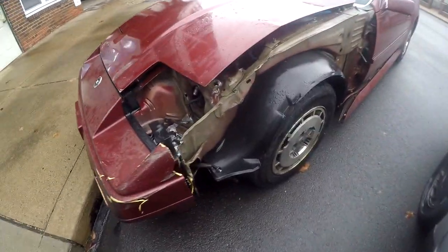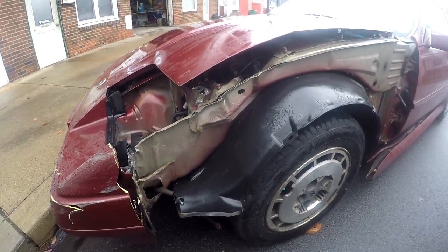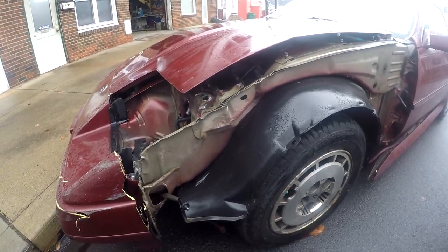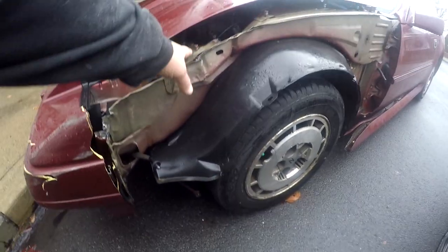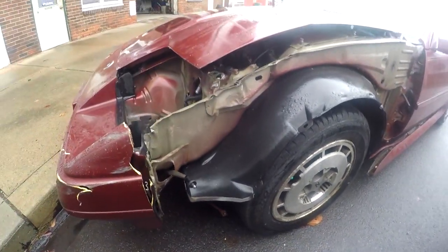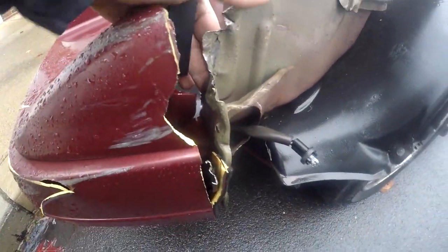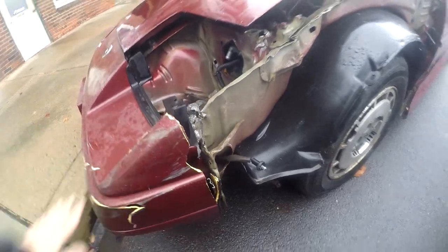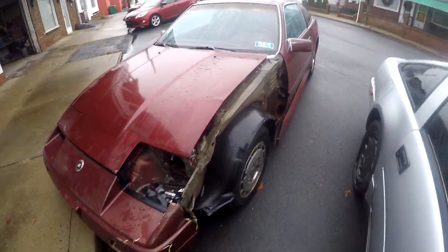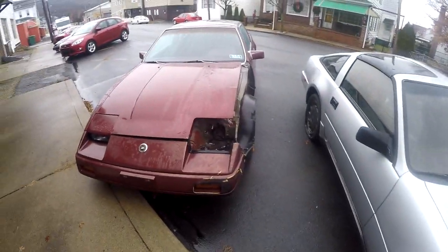As you can see here, the crush panel definitely got crushed. Needs about an inch to go up for this bolt hole here, or this bolt, and it has to go forward a good 1.5 inches. As you can see, there's tears here and there. We can get that replaced and fixed. Runs and drives perfectly straight and everything. It's just beat up pretty bad.